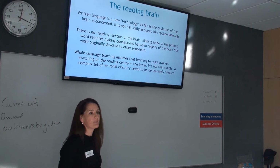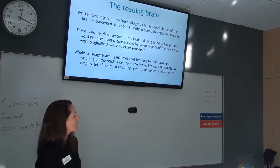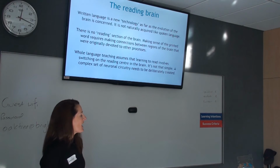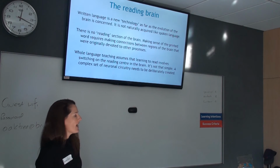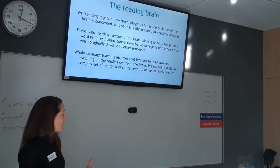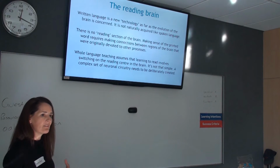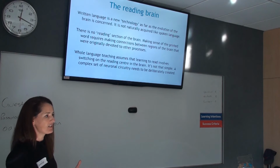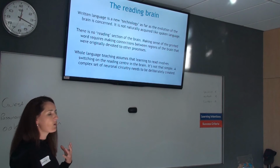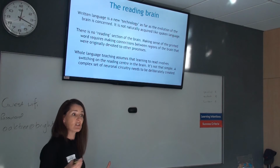Now, the simple view has been supported also through cognitive science. What we are now finding out through cognitive science research is that there are specific areas of the brain that are engaged with the different processes. And there is biological evidence to show how that learning process takes place. What we're also understanding now is that there isn't a reading section of the brain that just turns on when you start to learn to read. Reading requires making connections between areas of the brain that have evolved to actually do other things.